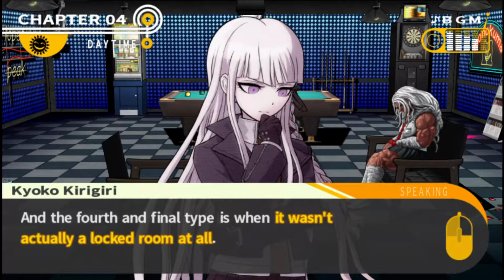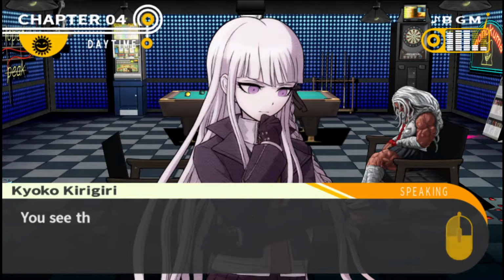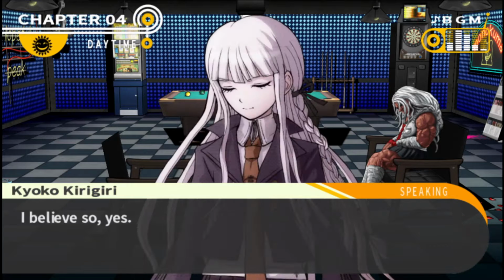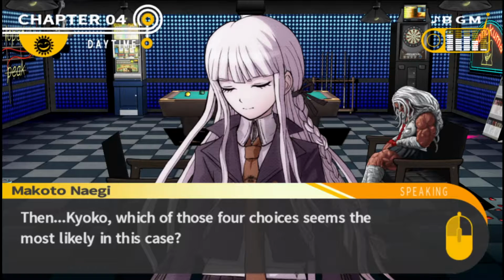The fourth and final type is when it wasn't actually a locked room at all. By that I mean there actually is an alternate escape route somewhere within the room. You see this a lot in novels and things, but in reality it's generally not possible. Then you think we can cross that one off too? I believe so, yes. So when it comes to locked room mysteries, those are the basics. So there are 4 possibilities. Then Kyoko, which of these 4 choices seems most likely in this case?